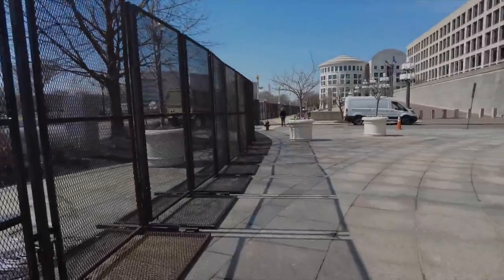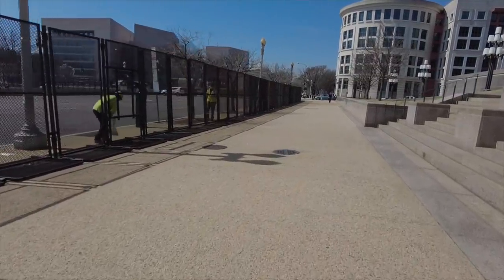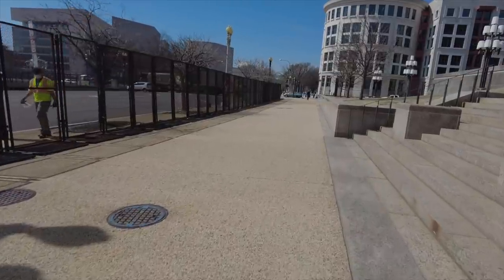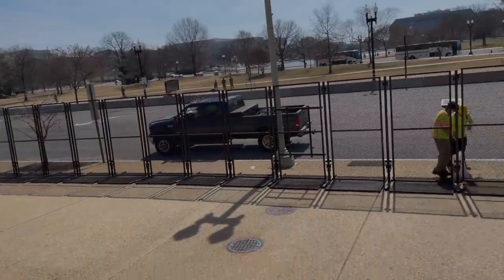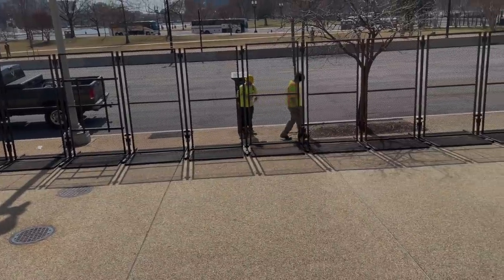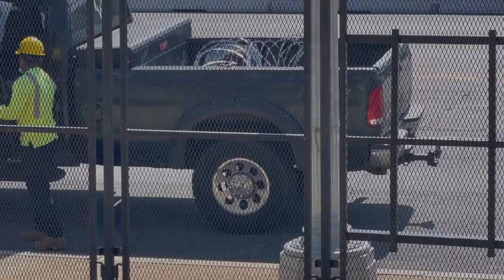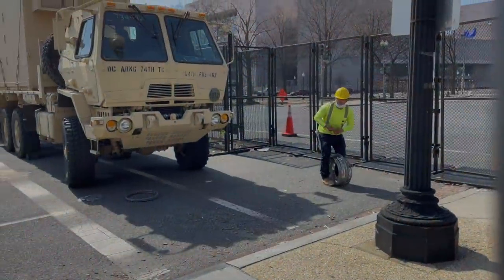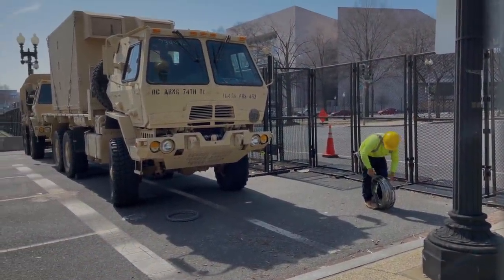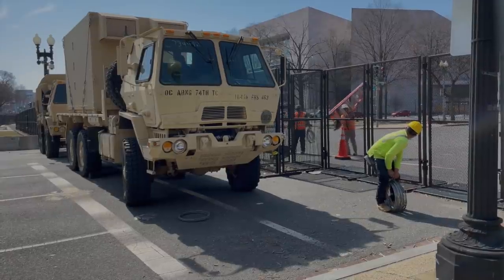I don't even see him taking it down. It's all just spooled up inside there. Yeah, they're picking up all the pieces, all the little metal snippets. So they gotta pick up all the little wires that came disconnected from the fence. That's a miserable task. The barbed wire truck, the razor wire truck. The whole fence is going away, I think.